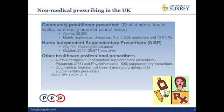So just to give a little bit of an overview of non-medical prescribing in the UK. As you know, there are lots of different types of prescribers, which started off with community practitioners or district nurse health visitors, and there are between 36 and 38,000 of those. These are nurses who can prescribe a very limited formulary, mainly appliances, dressings, P and GSL medicines, and 13 prescription-only medicines. Then we have the bulk of our prescribers, nurse independent supplementary prescribers. This is any first-level registered nurse, and as of October last year, there were 36,000. Sheila's already provided the information on podiatrists and physiotherapists, but as of October last year, there were 4,300 pharmacist independent supplementary prescribers as well. So the numbers are going up.